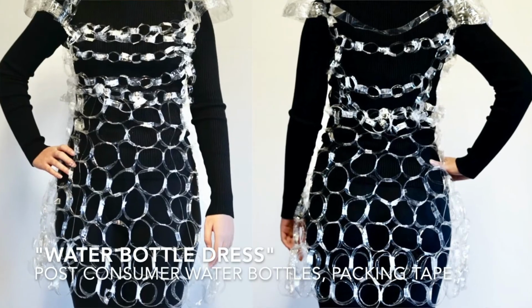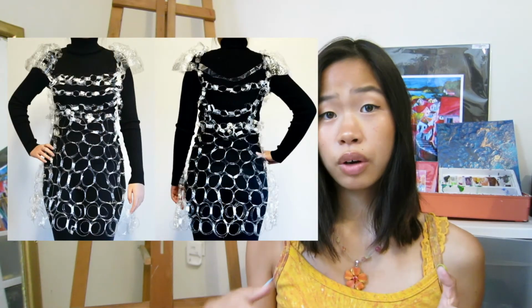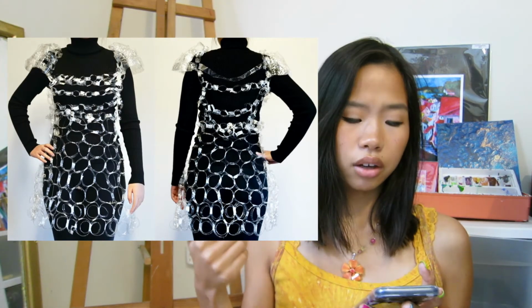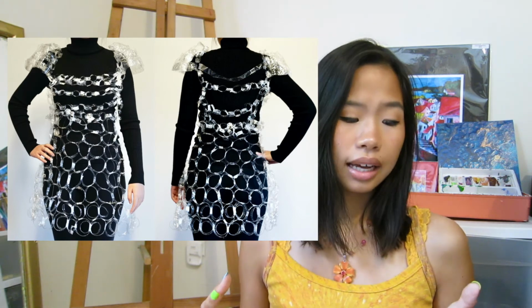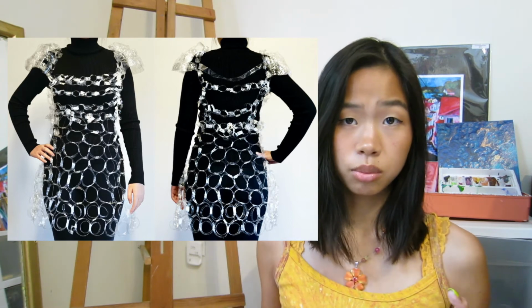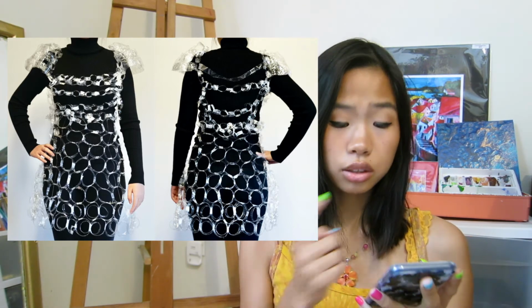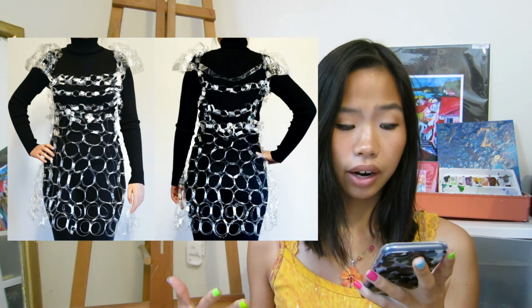This next piece is called the Water Bottle Dress, and it is what it is. It's made completely from water bottles sliced up, and I also used packing tape and fishing line. In my explanation I said that this was about consumerism and using post-consumer products, obviously. I also talked specifically about how the fashion industry can become more environmentally conscious.